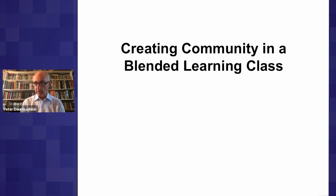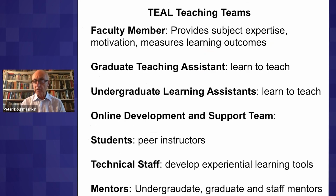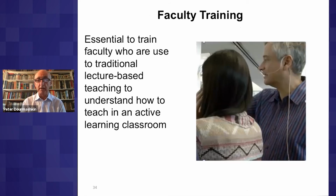Now, our community consists of the following parts: the faculty member, graduate teaching assistants, undergraduate teaching assistants, our curriculum development support team, the students themselves who are peer instructors, our technical staff who develop experimental tools and help with the learning during the active learning, and the mentors that we introduced. So this was our teaching team, but how do you create community?